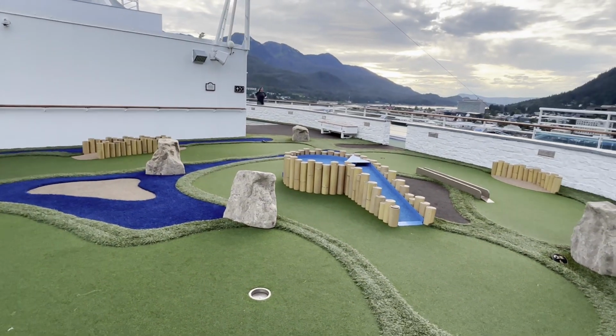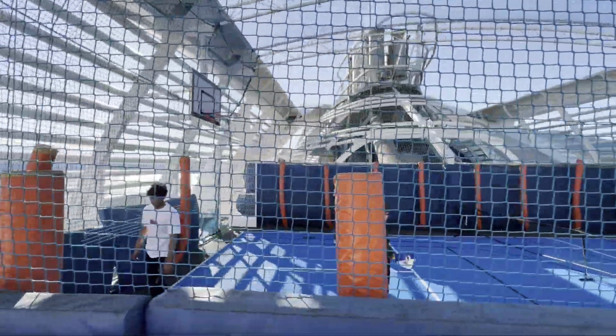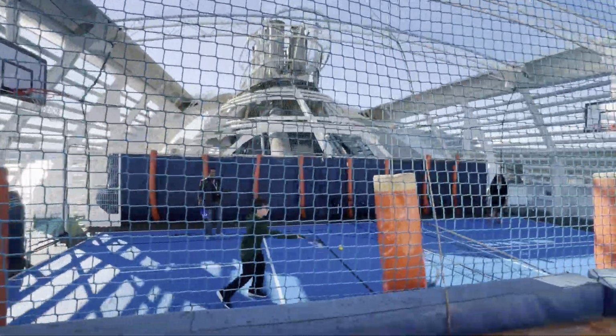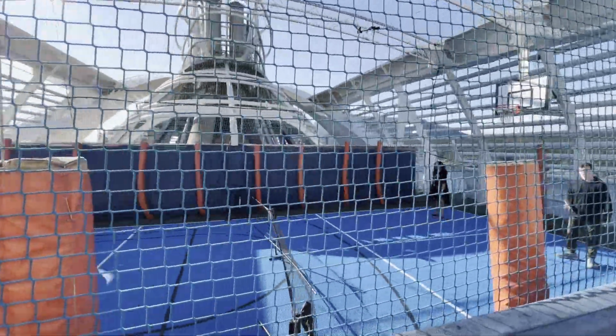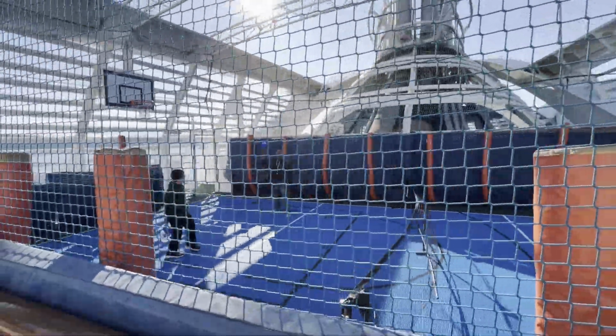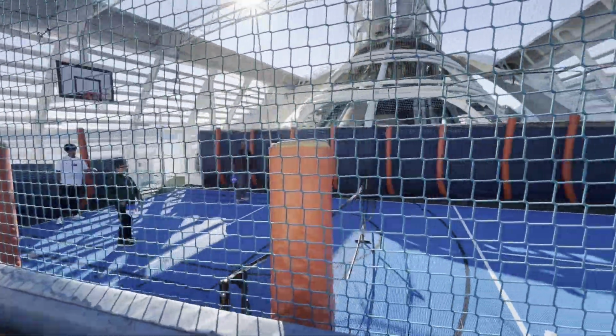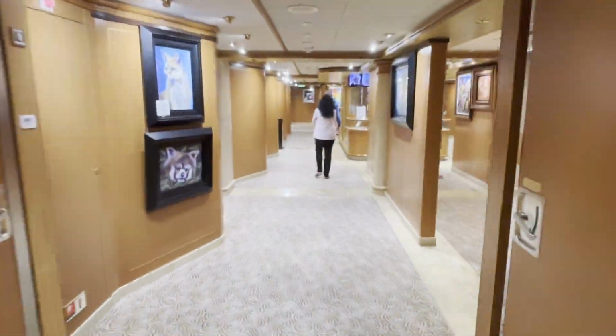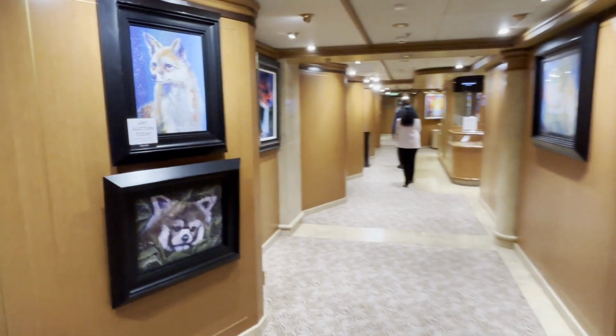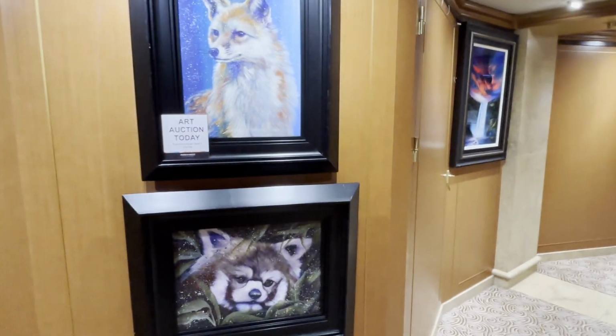There was also here a basketball court, and you can see a couple of my kids playing pickleball. And there were times where it was set up for pickleball, and then there were times where it was more geared towards playing basketball. So they had that for all ages and activities. Anybody could participate.